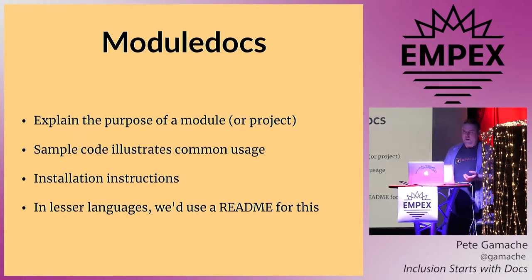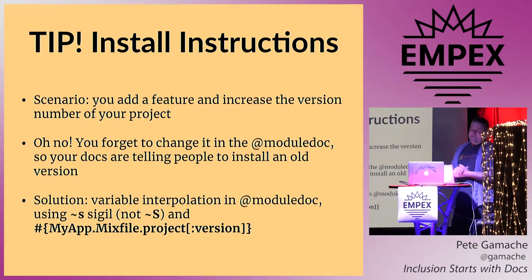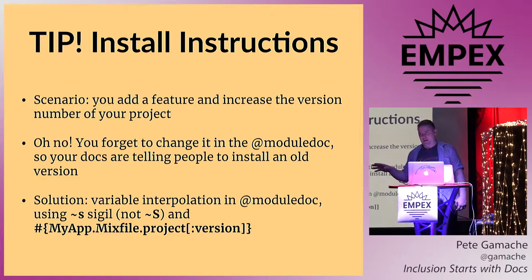But all right, here's a little slice of life. I have a handful of Elixir libraries that I treat with varying levels of respect in terms of maintenance. Imagine you fix a bug, because that's often what I'm doing, and you increase the version number of your project, but oh man, you forgot to update it in the README. I've done that I don't know how many times.